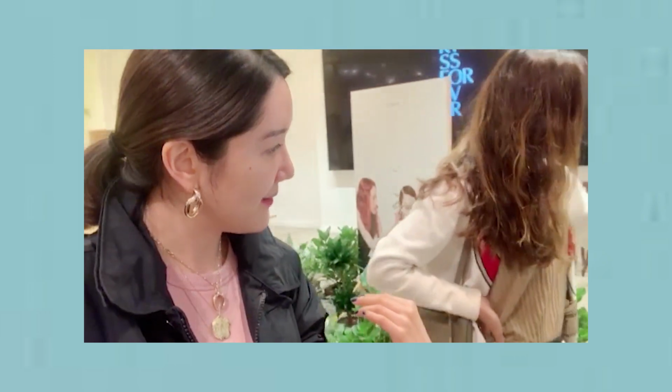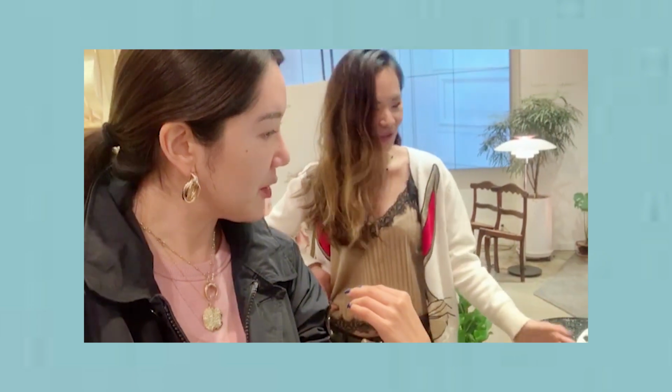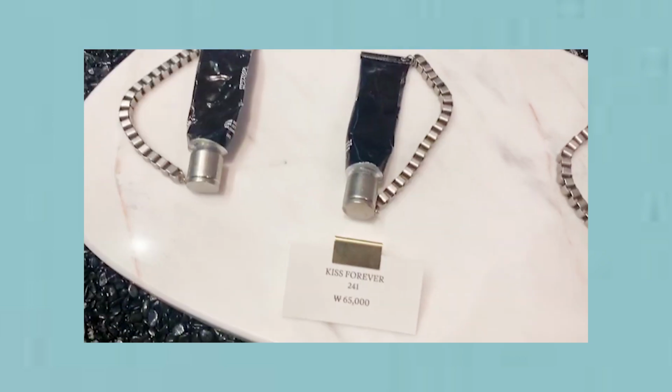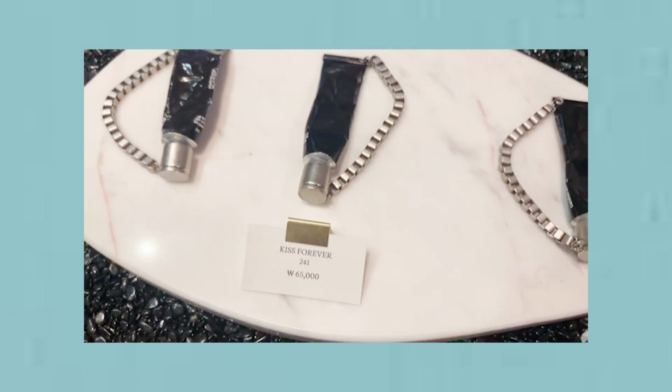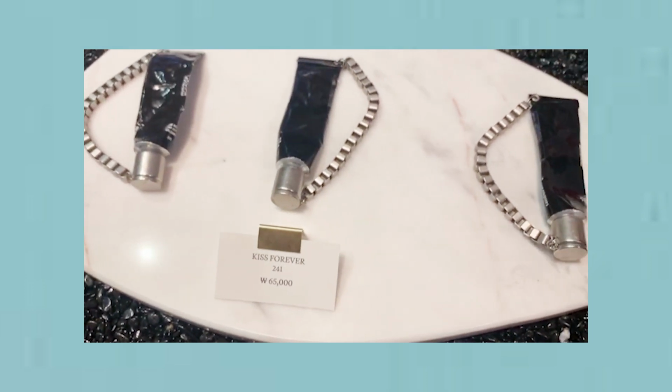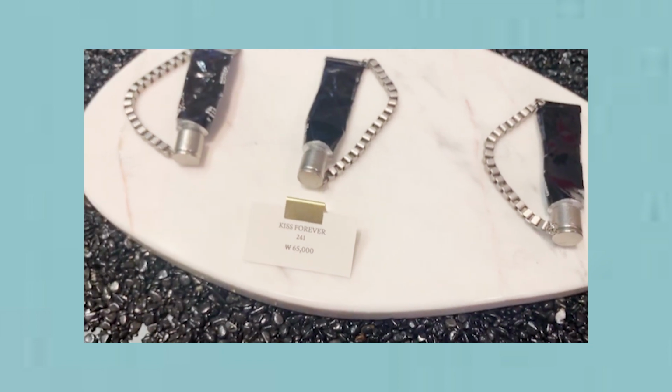What smell is that? Oh, this one? Kiss Forever 000. Yeah, Kiss Forever 000 is really good. The Kiss Forever 241. Oh my god, girl, this is 65,000 won. I know, yeah. It's perfume. Ah, it's a perfume. Okay, that makes sense.